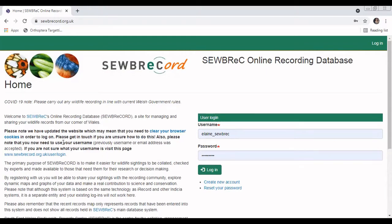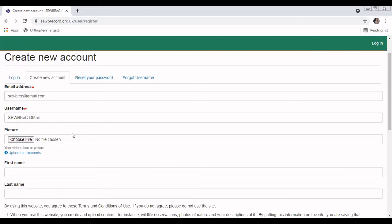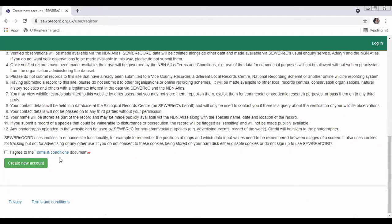So when you first arrive, there are lots of words on the left-hand side, but the first thing you'll need to do is create a new account. So this is very similar to most websites nowadays. Hopefully SEWBReCORD's going to behave for me. There we go. So you just fill in your email address, pick a username. You can put a photo of yourself on if you want. I don't think anybody really does that. Then you fill in your full name, so your first and last name, have a read of the T's and C's, agree to them, and then create a new account. And then you'll get sent an email with a link in, and that will allow you to log in for the first time.